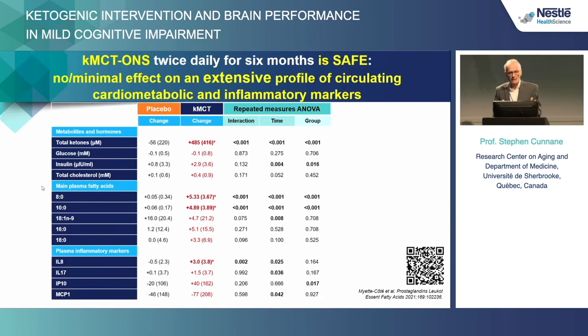Some of you will be interested in the adverse effects. There were no serious adverse events. The cardiometabolic and inflammatory markers are essentially unchanged. So ketones go up, clearly, that's a desirable outcome. Glucose, insulin, cholesterol are basically not changing when you look at the time by group interaction. The fatty acids in the MCT treatment obviously increase in plasma, so that's a desirable outcome, but nothing else changes. And one of the inflammatory markers, IL-8, goes up a little bit in the KMCT group. So this is within a normal range, but it's this statistically significant increase.